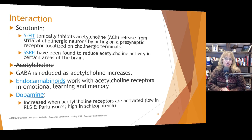So let's talk about interactions really quick. Serotonin interacts with acetylcholine. 5-HT, which is your serotonin, inhibits acetylcholine release from your cholinergic neurons by acting on a presynaptic receptor localized in cholinergic terminals, which is a whole lot of scientific speak for serotonin inhibits acetylcholine release, which is interesting to know. So they work, you know, sort of opposing each other. Well, let's think about that. And SSRIs have also been found to reduce acetylcholine activity in certain areas of the brain.